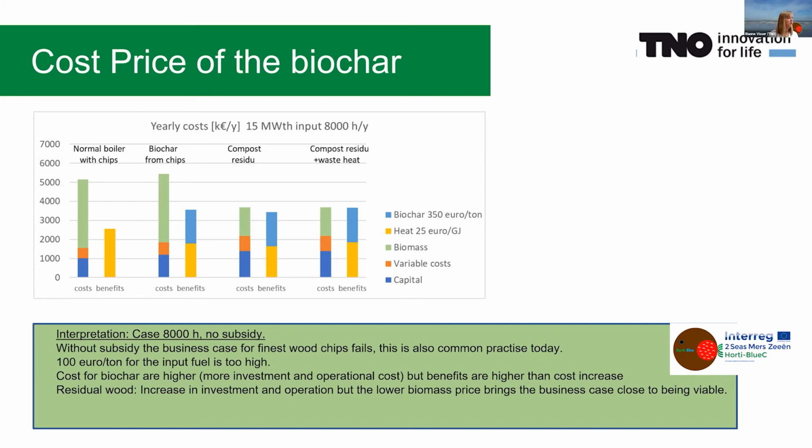What you also can see, which is important for the next comparisons, is that in the first case, where you just have a normal boiler, which is combustion and heat delivery, the heat bar is larger because the biochar also presents a certain amount of energy value. So there is an energy content in the biochar, of course.